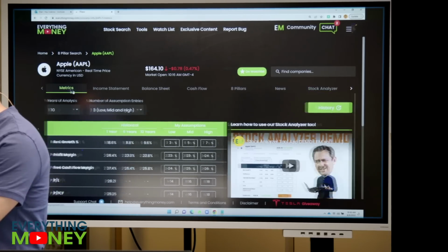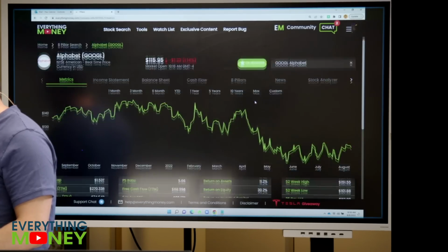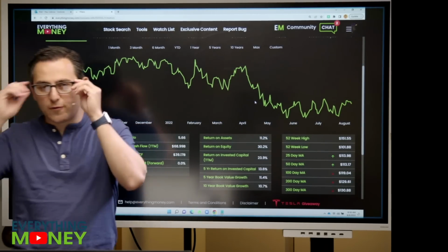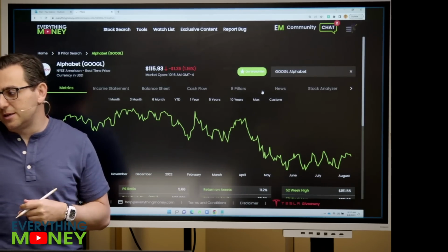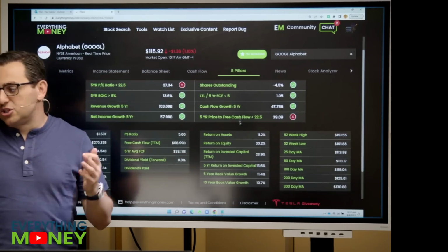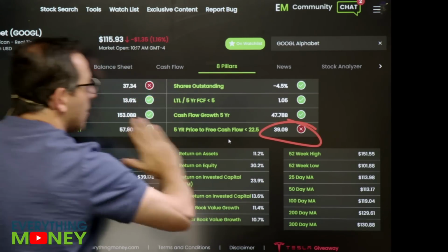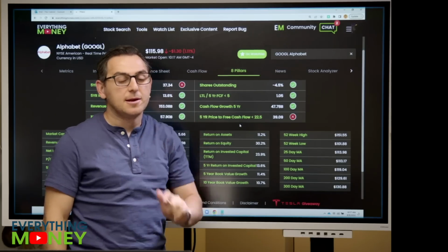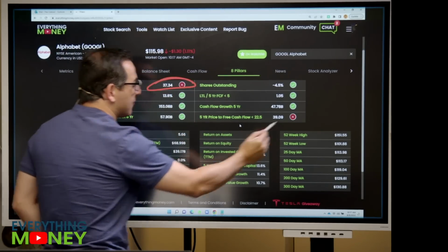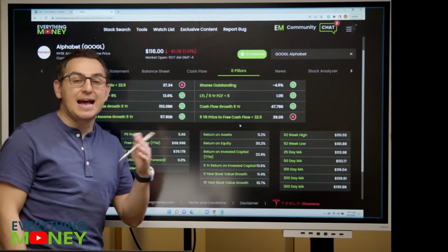Company number 2, Google. So let's go back to our main page, type in Google, and check it out. Now, Google just split 20 for 1. They have a 52-week high of 150, a low of about 100, and they're currently at 116. Let's go to their 8 pillars, just like Apple. High PE and high price of free cash flow, but they're doing a lot of other things great. Now, they haven't bought back as many shares as Apple, which I'm actually happy about. This high PE and high price of free cash flow always makes me apprehensive. They also don't have as great an ROIC as Apple does.